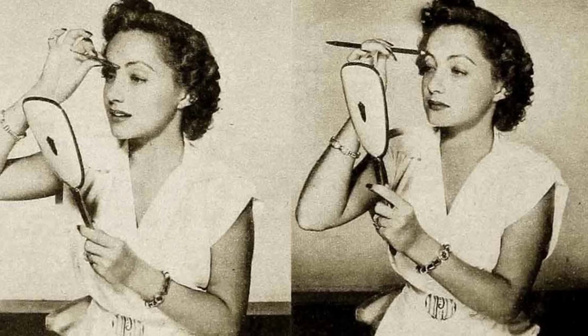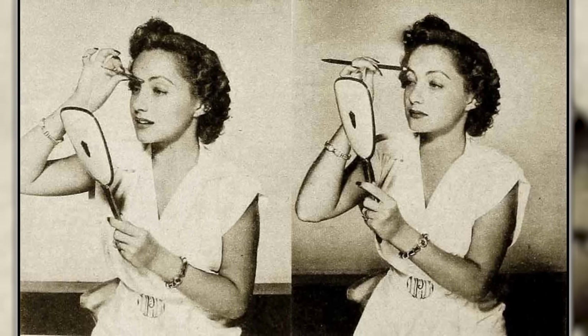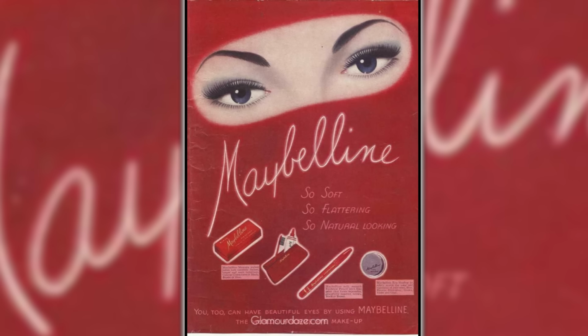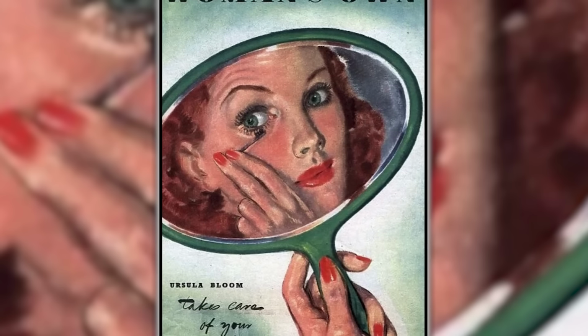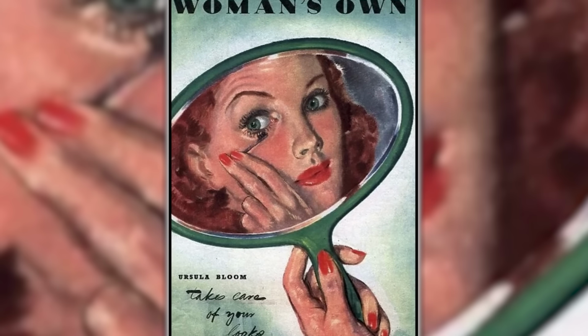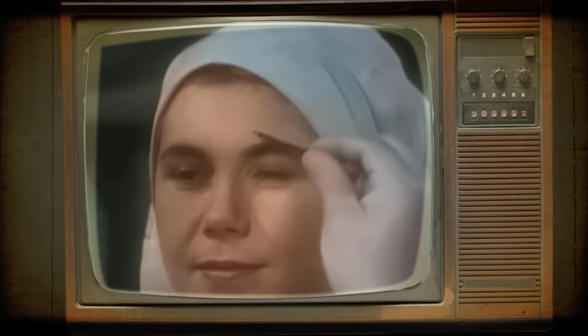Eyebrows were a crucial element to the 40s looks, often arched and darkened to create a strong, expressive frame for the face. Women would use whatever they could to achieve this look: charcoal, shoe polish, or even a burnt matchstick. These unconventional tools allowed them to shape and fill in their brows, creating that iconic, dramatic arch.